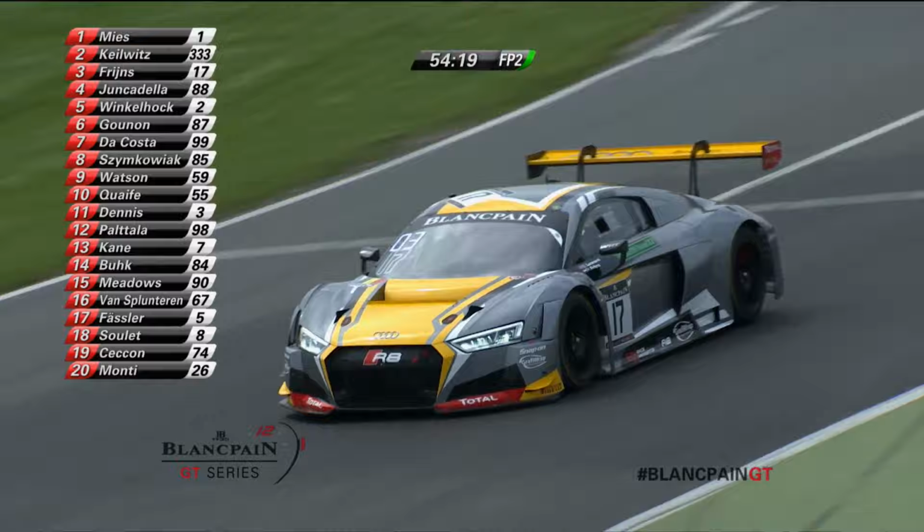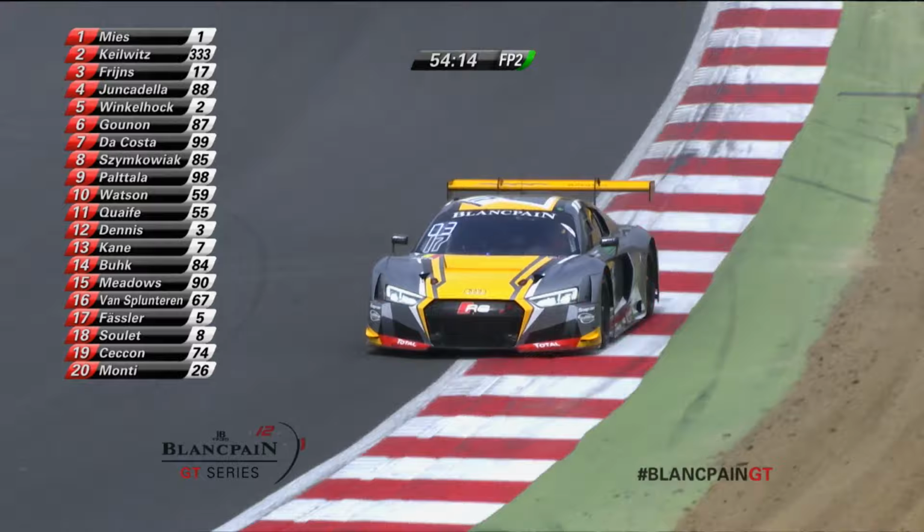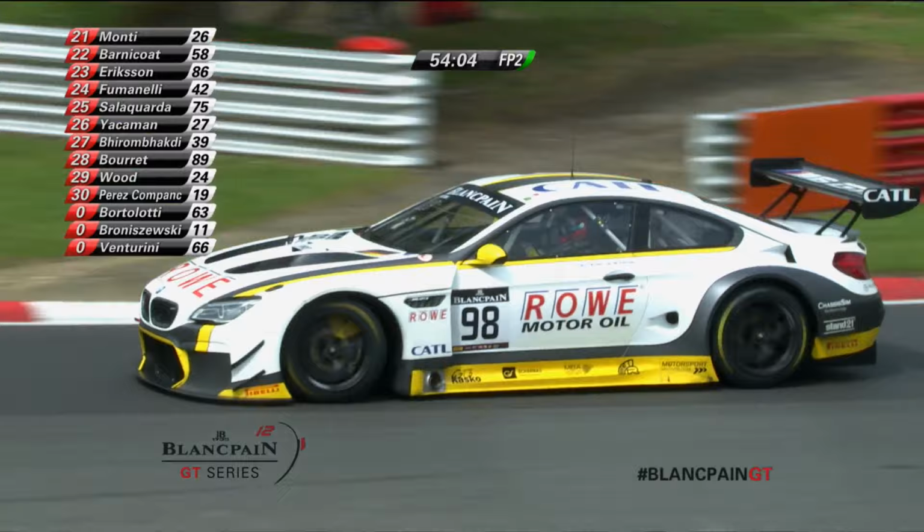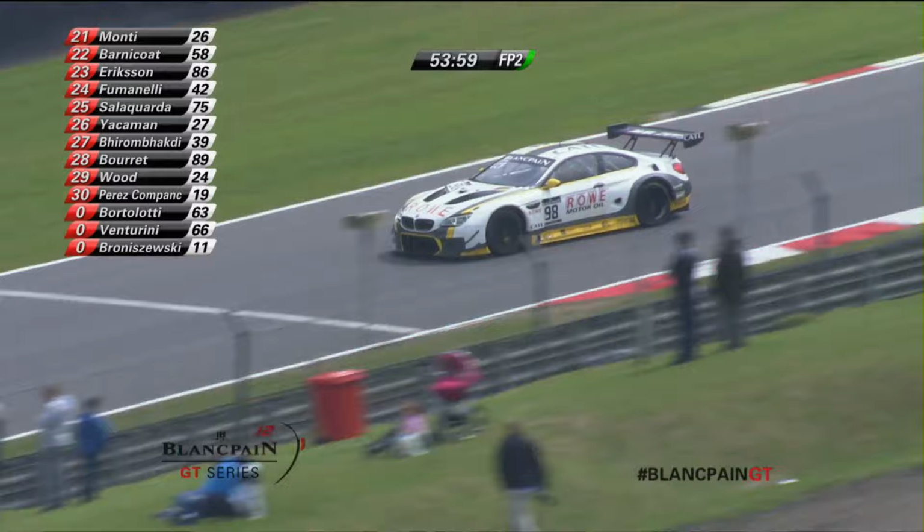So Christopher Mies comes across the line, 1:25.034. The 333 Ferrari, Kilowitz, has now gone second quickest, fastest of the Pro-Am cars, on 1:25.085, 51 hundredths of a second behind the number one Audi driven by Christopher Mies. Well, that's very impressive, because when we saw him starting the lap at Paddock Hill Bend, he had far more oversteer than he wanted. He was going down towards the curb on the outside. Clearly got it back together.